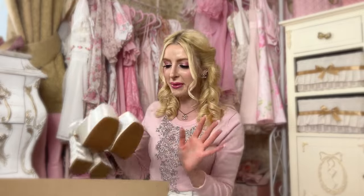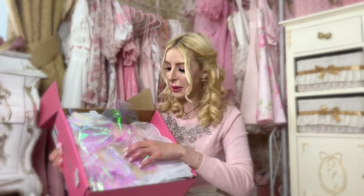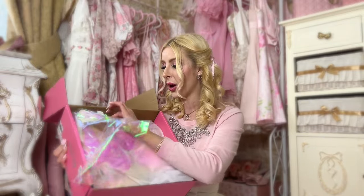So let me unbox the other pair. Okay, so we've got another pair here and guess what colour they are? They are exactly the same design but in the pink colourway.